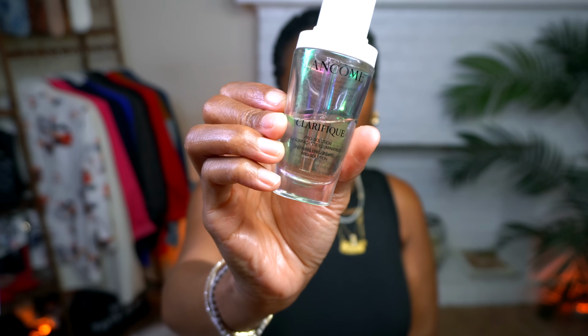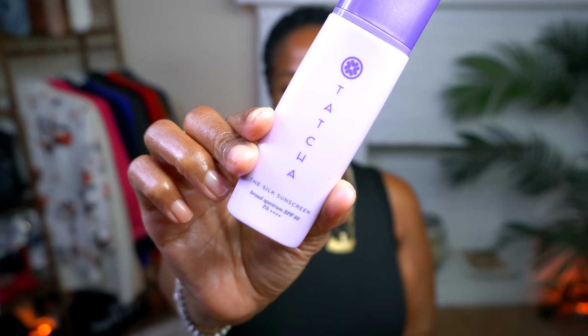I would go in with a serum like this, and then I will go in with my Tatcha mineral sunscreen. I would just put this all over. The Tatcha products are absolutely amazing. It's lightweight, it's SPF 50, it's mineral. It checked all the boxes for me, and I have been using this underneath my makeup for the no makeup days, and it's been working like a drink.